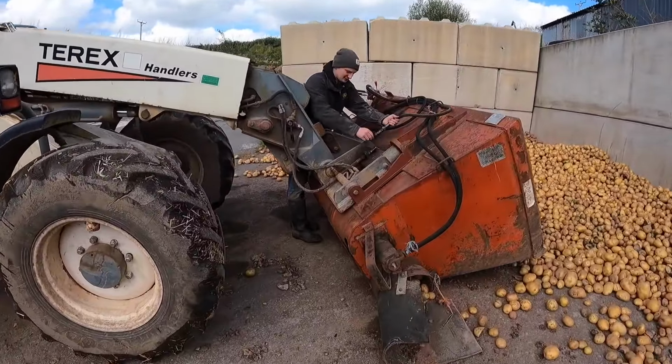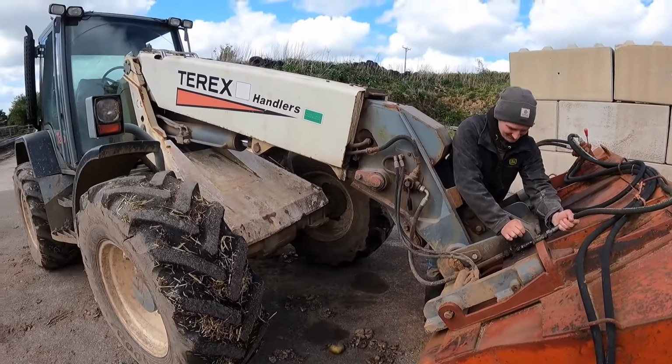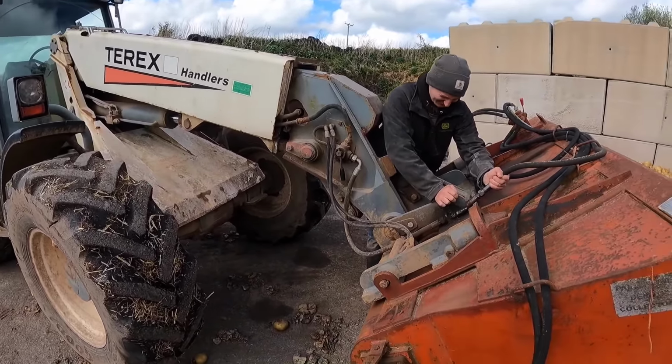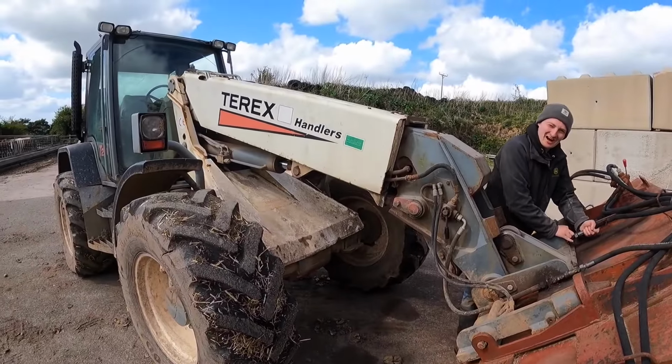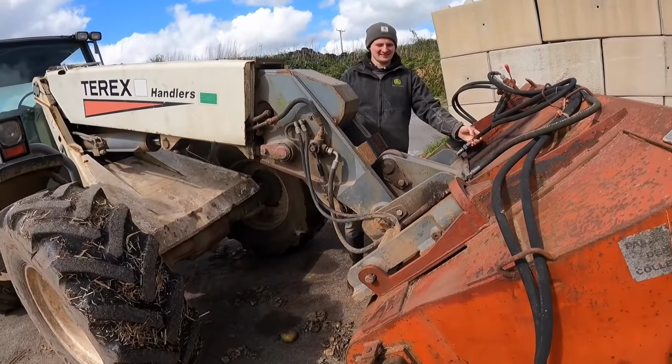How's the Matbro replacement? Yeah, not too bad. Living the muck, living the cattle dream. At least it's got a hammer, that helps. Yeah, but at least you haven't tried to load fertiliser with the bloody Matbro.